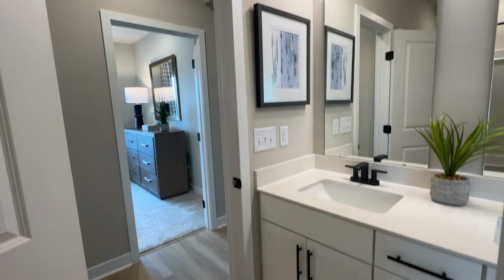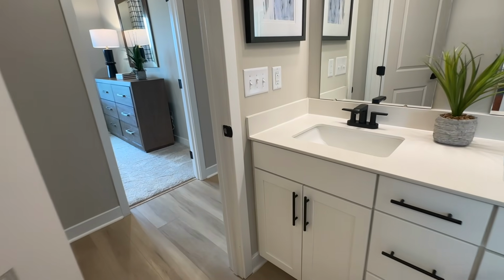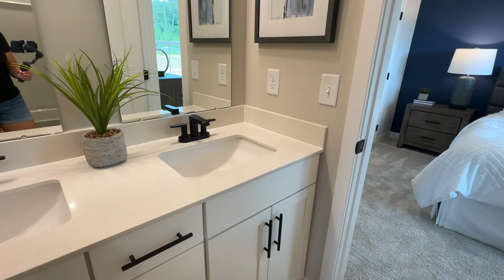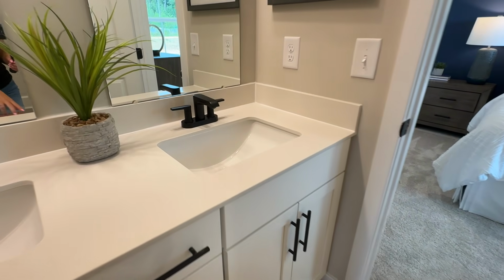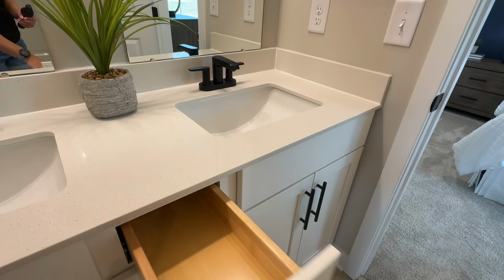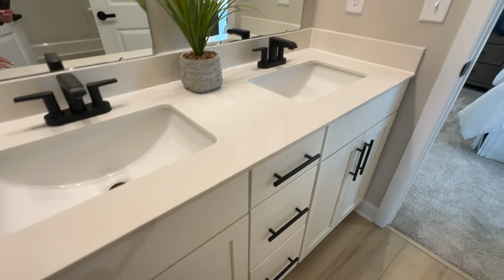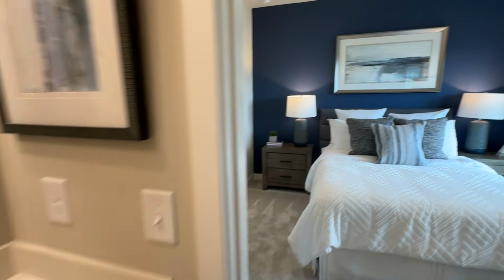And so like I was saying, you get different packages. So this is going to be one here with the white quartz countertops, the white cabinets. So everything is going to be soft close, the drawers and also the doors. So in the bathrooms, the kitchen, everything is soft close.